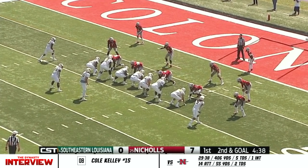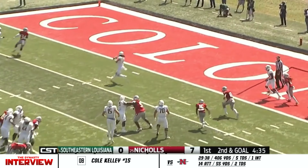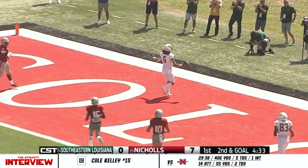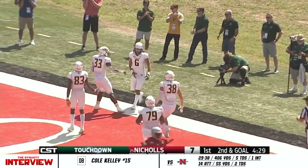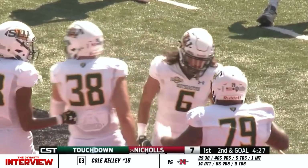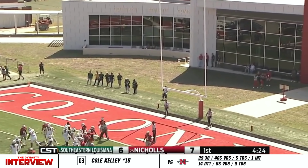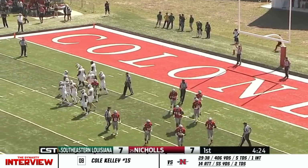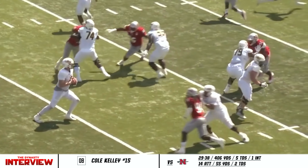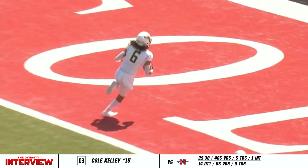McClendon is the running back next to Kelley. Against a three-man rush, Kelley steps up wide open. Nick Kovacs in for the touchdown. And in a second straight game against Nicholls, Kovacs scores again. His only catch last week against McNeese, a touchdown of 13 yards. Extra point is good from Mateo Rengifo. Getting late in the first quarter, Cole Kelley to Nick Kovacs. We're all tied up here.